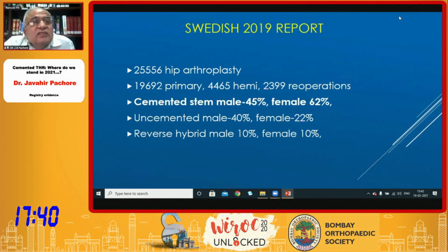The Swedish registry looked at 25,000 in 2019, and you look at that, cemented stems are almost 45% in male patients and 62% in females. So there is no question that cemented stems are still preferred in Sweden.